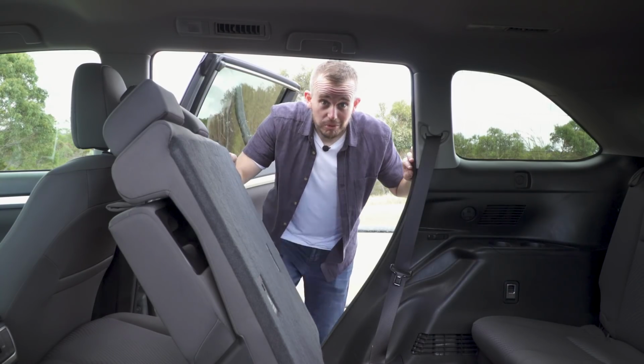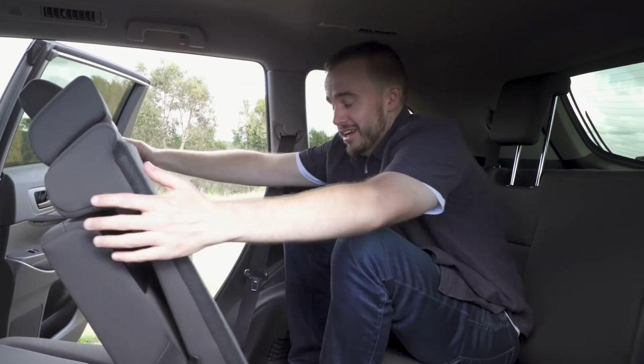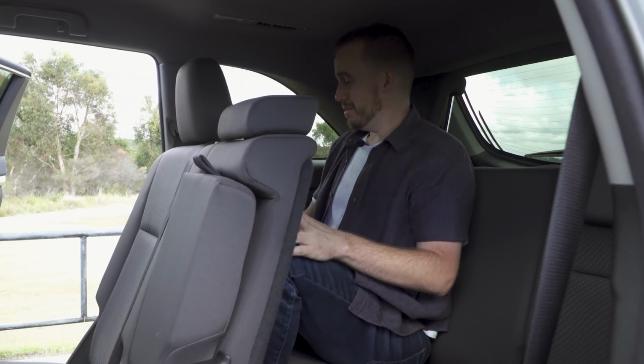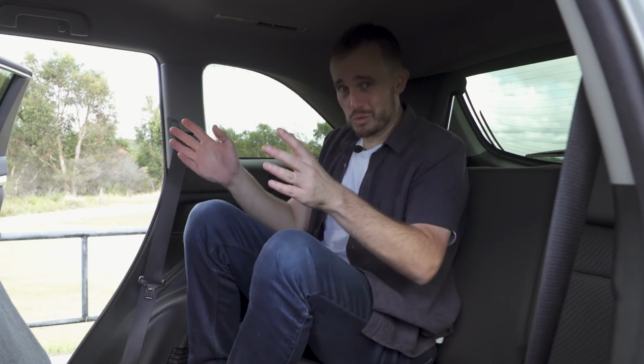The Toyota has pretty big door apertures, so getting in and out is not too difficult, but once you're back in the 3rd row, it's pretty tight. It's only really a kid's space, but it does nail it for cup holder storage. There's 4 back here and 12 in total.